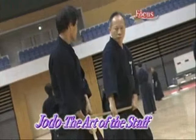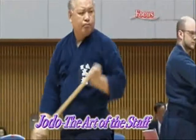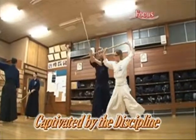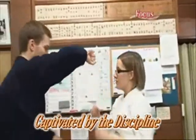This week, we feature the traditional Japanese martial art of jodo, in which competing opponents wield a long wooden staff. We also take an in-depth look into the intricate techniques of this sport, focusing on two martial artists from the UK who are captivated by the 400-year-old discipline.